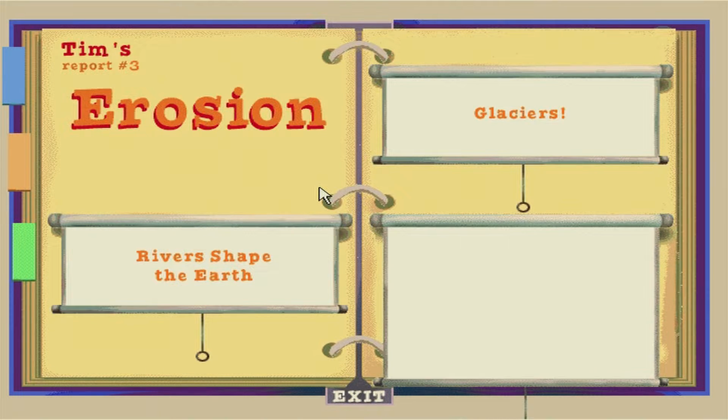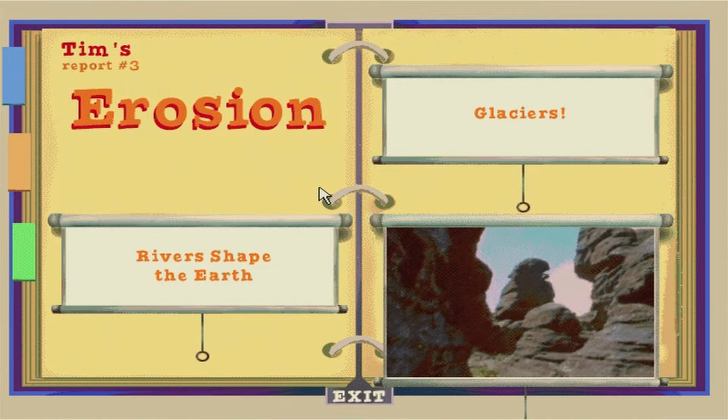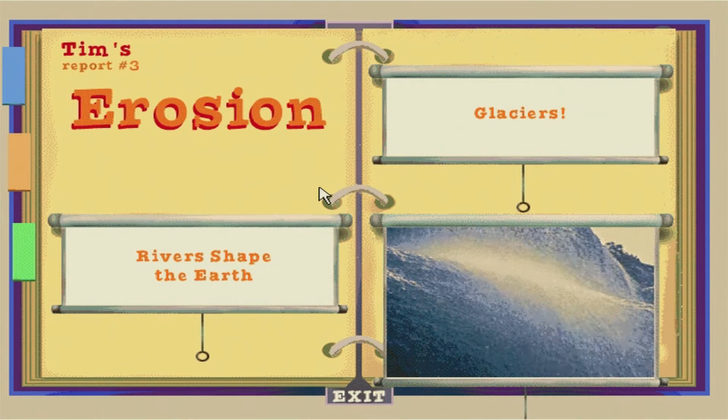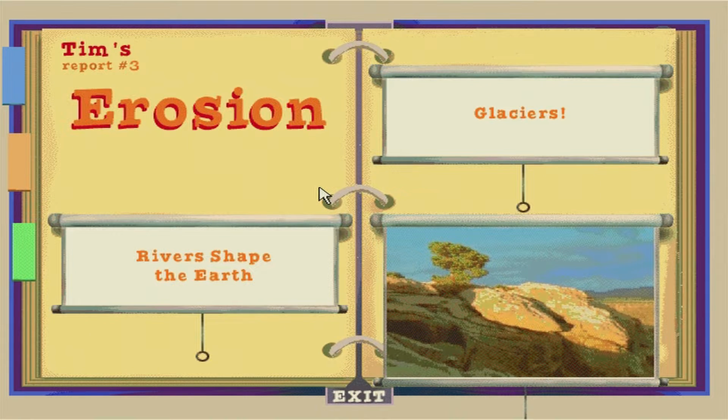Breakdown. Land that is exposed to ice, wind, and water is gradually worn down by them. Here's an example of how it works. Chemicals in rain, temperature changes, and any number of other things can eat away at an exposed rock. The rock gets weaker and weaker until it finally breaks apart.